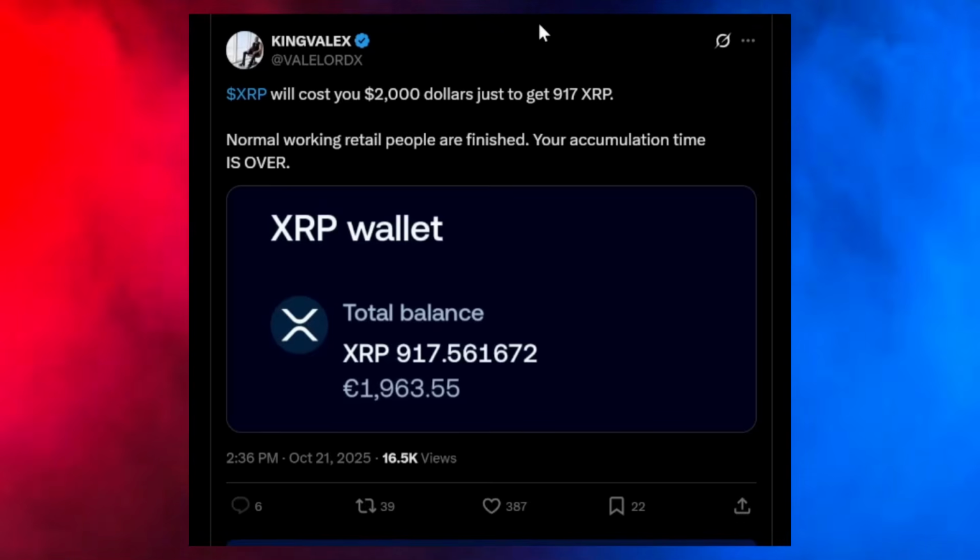Think about it this way. Look at Bitcoin right now. People are buying tiny fractions of Bitcoin, desperately trying to piece together enough to own one whole coin someday. That's exactly what's going to happen with XRP in the future. People will be buying little pieces of a single XRP token. So as long as you can still afford one full XRP, you're still in the game.